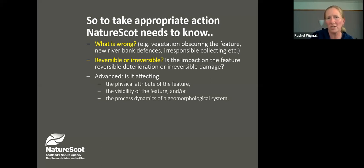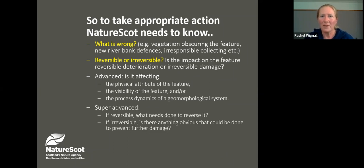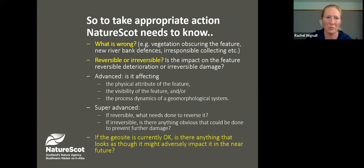Sometimes it may not be helpful. Or, if on an active system, is it affecting the process dynamics of the system? Sometimes it helps clarify what you need done to fix it, to think of it through like that. Other times, maybe not. So I would say this is an optional thing to look at. Really useful if people could think about what needs done to reverse reversible damage, or what could be done for irreversible damage and to prevent further damage. If there's something obvious like put a gate, you know, to stop tipping or to discourage people from coming in. But I don't know whether it'd be worth including that sort of thing in the database or whether that's too confusing for people.